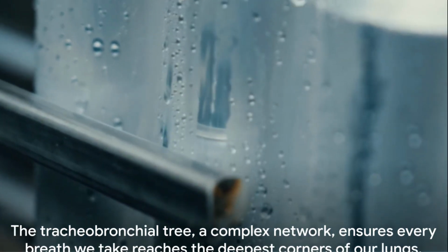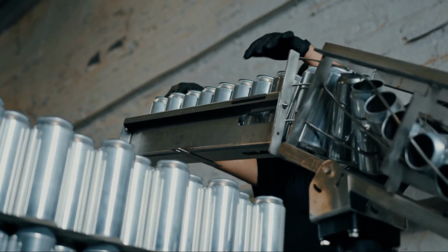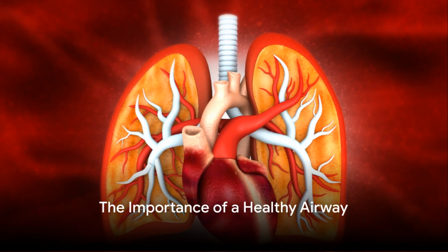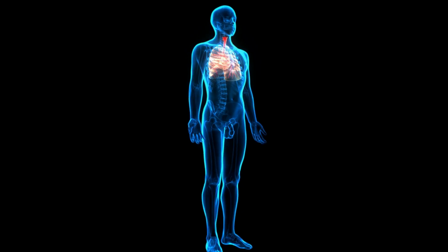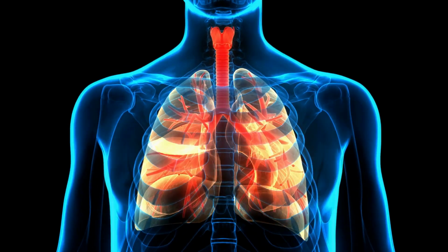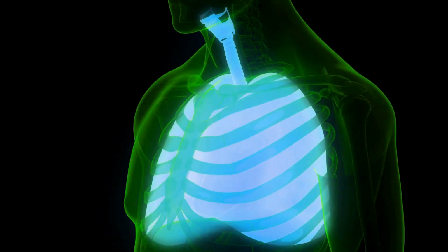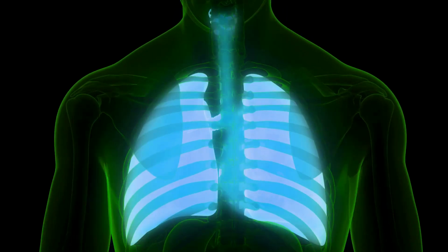The tracheobronchial tree, a complex network, ensures every breath we take reaches the deepest corners of our lungs. With such a crucial role, maintaining a healthy airway is vital. The airway is the linchpin of our respiratory system, the conduit through which life-giving oxygen flows into our bodies. It's the highway on which oxygen and carbon dioxide trade places, a process that keeps us alive and well.